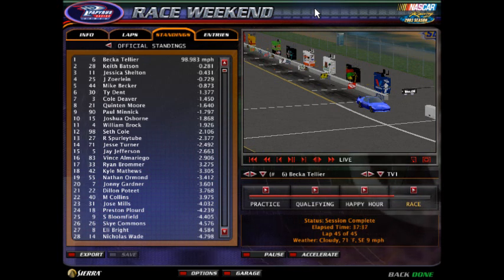Becca Tellier dominates the day here at New Hampshire National Speedway, averaging almost 99 miles per hour. We'll head to Pocono next on the tour for the running of the Wix Filters 400.